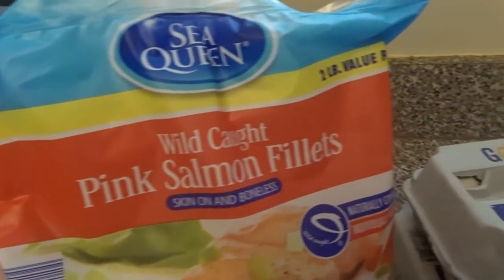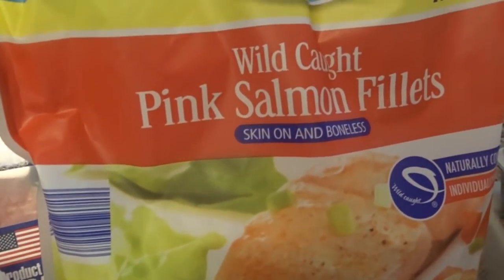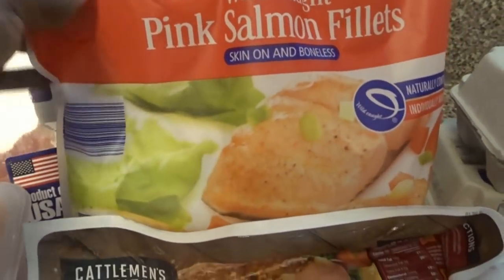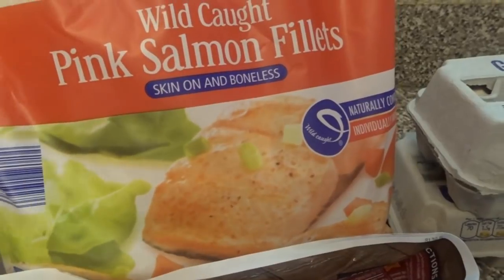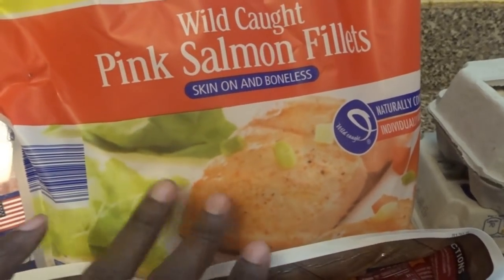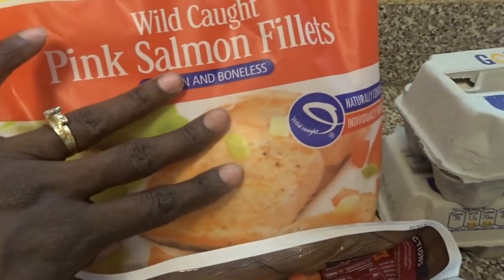And then I picked up this 2-pound value pack of the wild caught pink salmon. We will probably put these out on the grill and grill those with some lemon wedges and some zucchini and onions. So that's what we'll probably do with these.